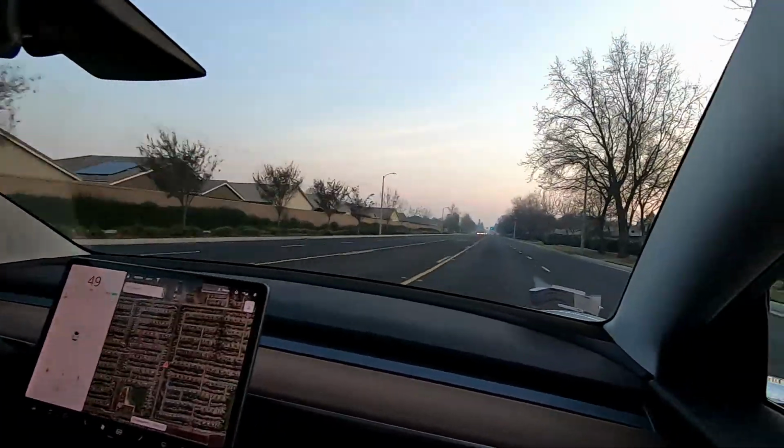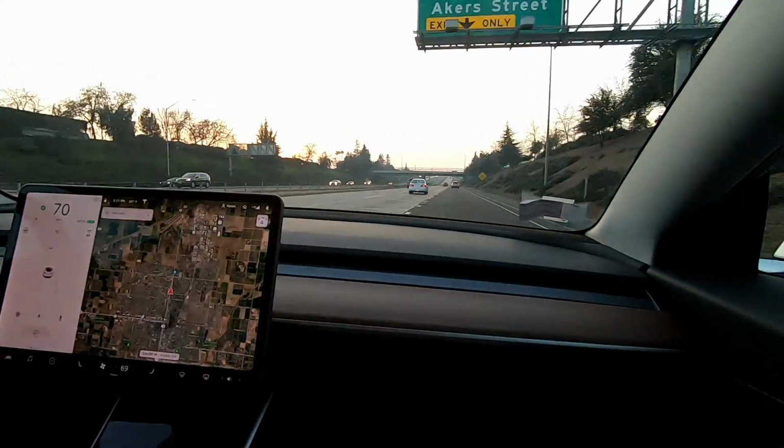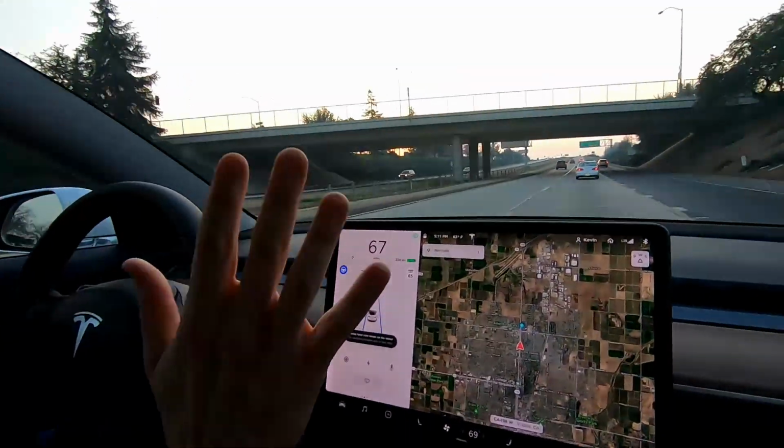Oh goodness, I can't remember what it's called. Easter eggs. About 90 in the X. So here's the autopilot. Okay, so we're gonna go 1, 2. Okay, so right now it's on autopilot.